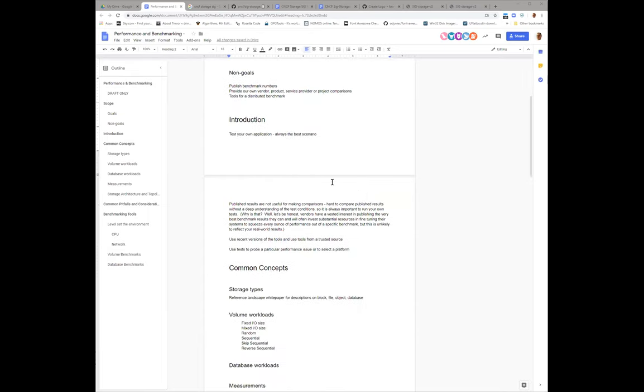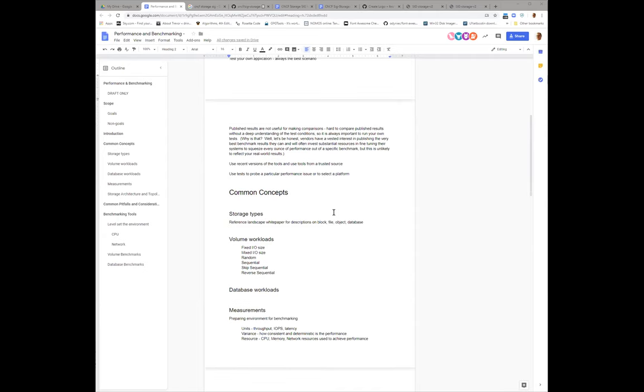So what I've done here is put an outline together based on some emails that I've had back and forth with a couple of you, and tried to capture the ideas which we can then start to flesh out. As an introduction, it's going to be heavily focused on saying that the best way forward is always to test your own application, not to use published results, because those aren't a useful way to compare systems. We're also going to talk about using tests to probe a particular performance issue, to help select a platform, or to compare your own platforms.